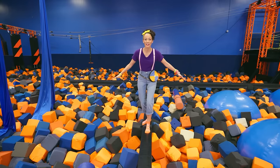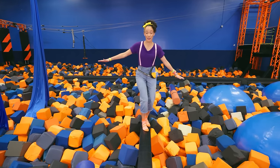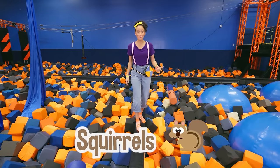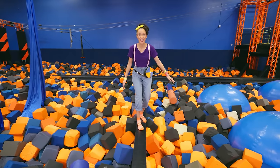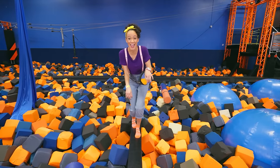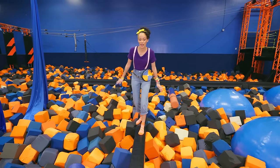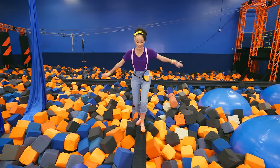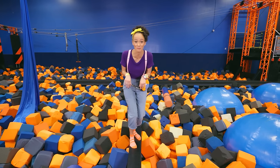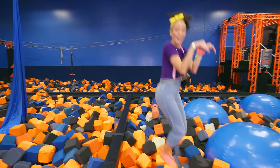Did you know that there are a lot of animals who have really good balance? And mostly because of their tails. Squirrels have really good balance because of their swooshy tails, and cats, meow, meow. And kangaroos. Yeah, kangaroos have long tails that help them balance, and they're really good jumpers. Will you jump with me? Hey, let's jump over there. Woo!